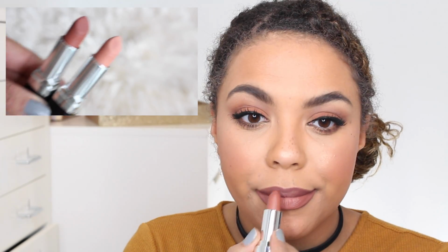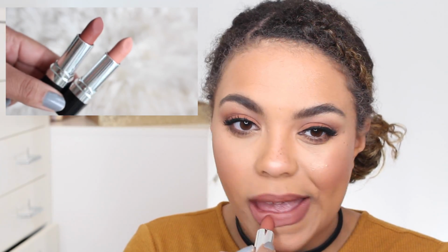For the lips, I'm using a lip liner that's a couple shades deeper than my natural lip color. And then 2 lipsticks, a combination that really pleased me. I'm so happy with the way this looked. It's the shade Marvelous Mocha from Avon with a little bit of a lighter shade in the middle to add some definition. It is perfectly nude.